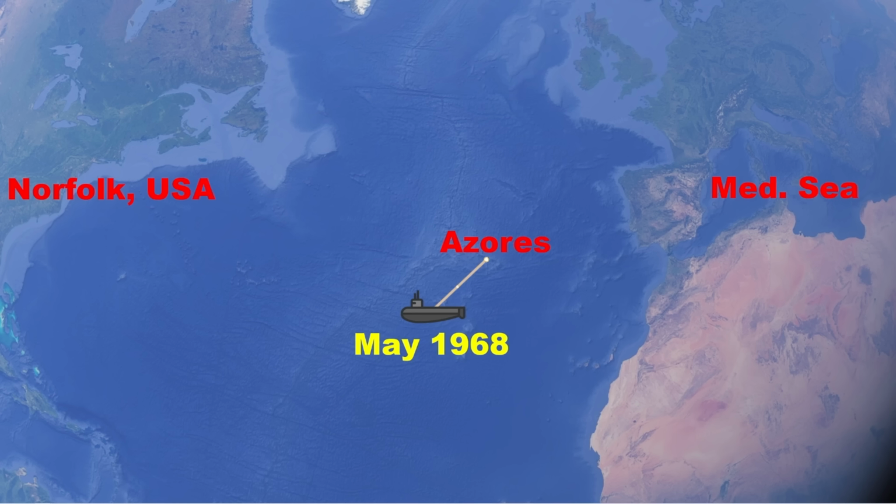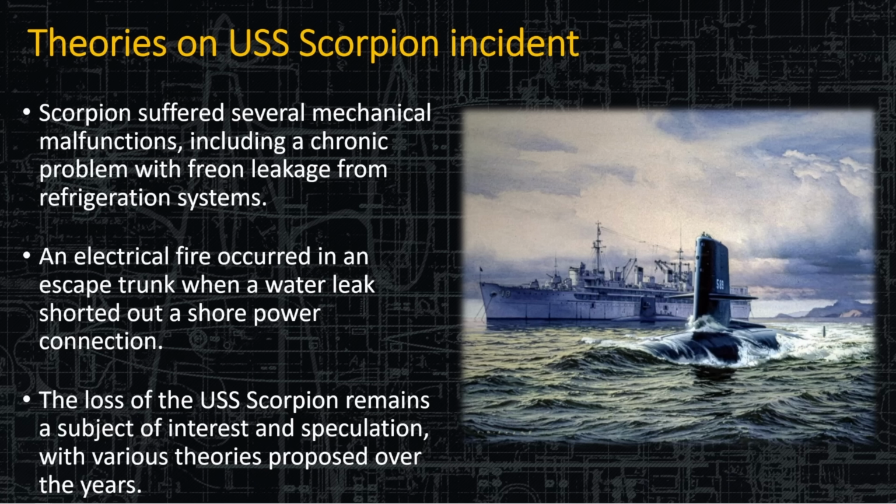So she was last communicated with in May 1968. And that's where she lays today, 400 miles southwest of the Azores. This is a little bit of history. She did have a lot of problems.